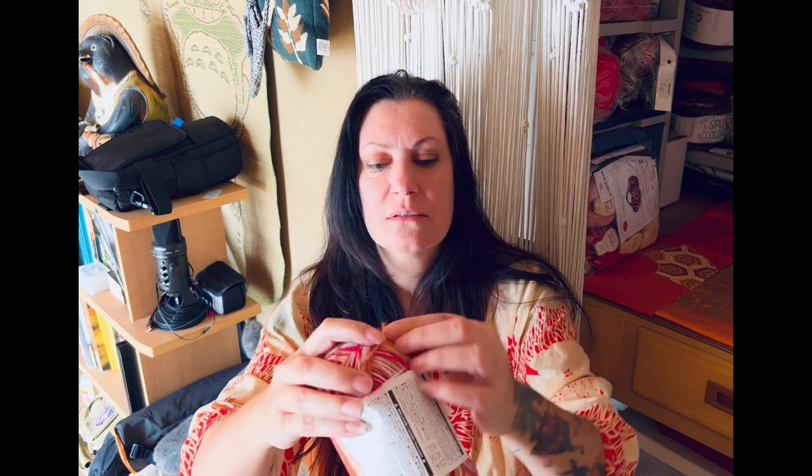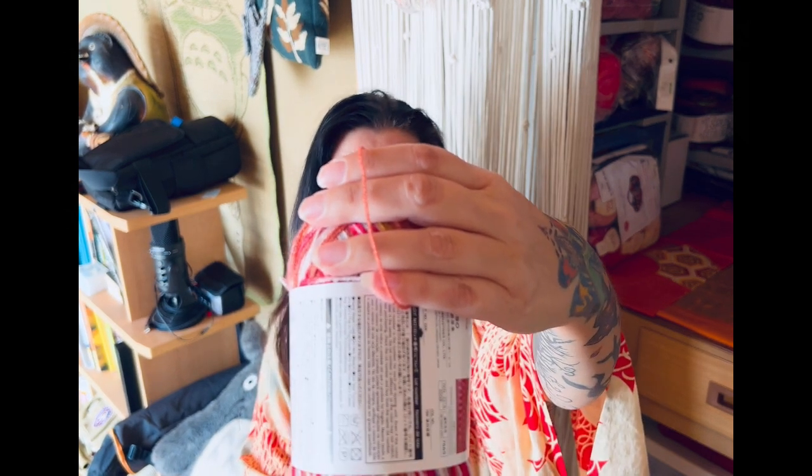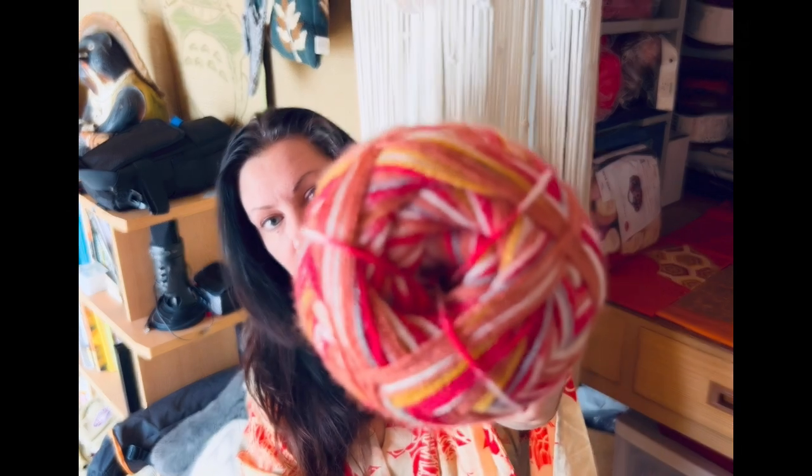I'm going to say, I don't know, what would you say that was? I couldn't see a size in English on here, and I don't read Japanese, so I'm going to call that, what, like maybe a sock weight? You know? Maybe a two? Maybe? But it's pretty. This is called Postcard. It's red. There you go. And look at the colors in that.